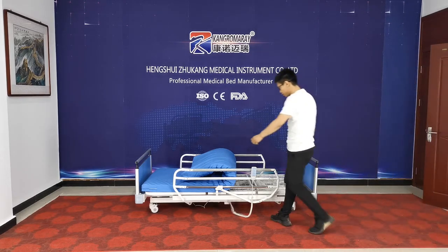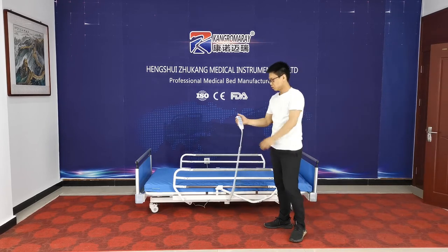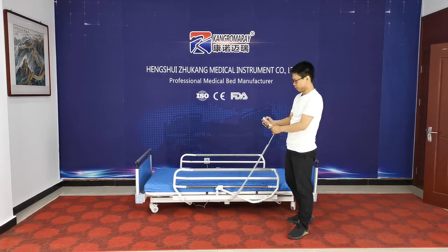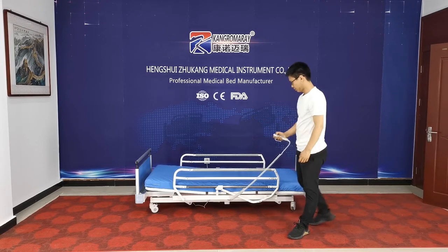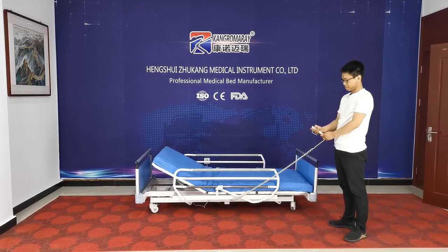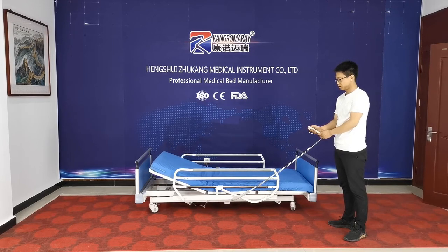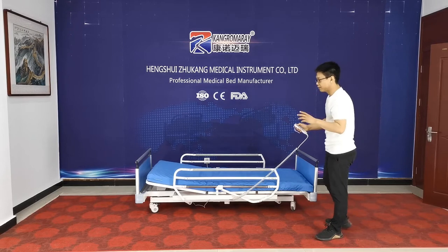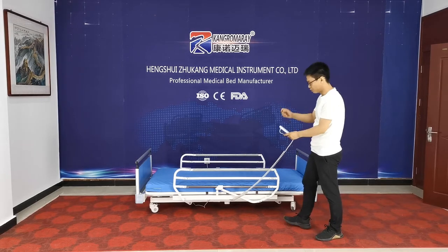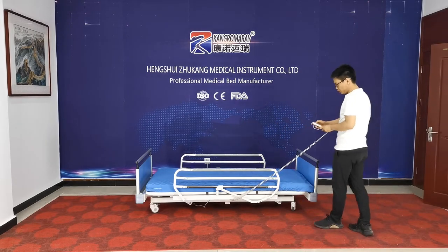Okay, let me show you the function. This handle can control the back lifting, knee lifting, and also the height adjustment. The back lifting, you can see this. The back lifting and back down. All the movement of the back is mute. You can hear no sound from the bed.